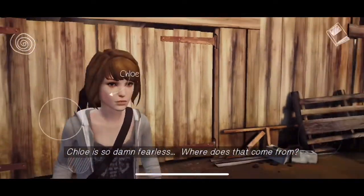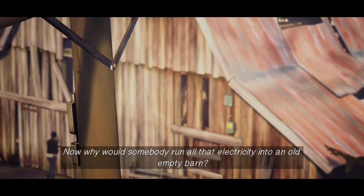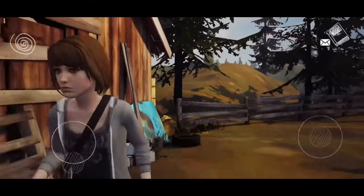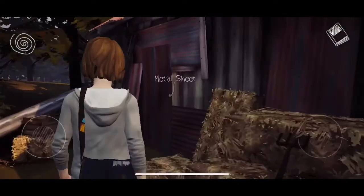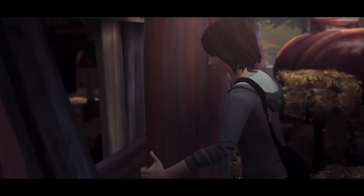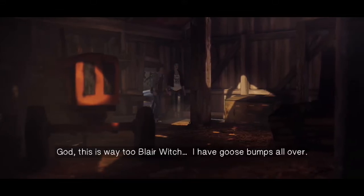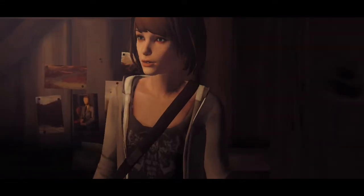Chloe is so damn fearless. Where does that come from? Now, why would somebody run all that electricity into an old empty barn? Chloe, I found the front door. Come on. Oh, yes. Maximus rules. God, this is way too Blair Witch. I have goosebumps all over. Come on, Supermax.